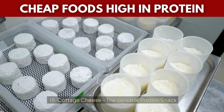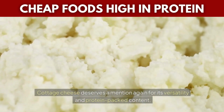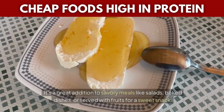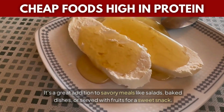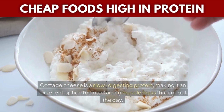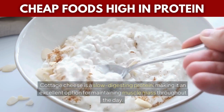18. Cottage cheese, the versatile protein snack. Cottage cheese deserves a mention again for its versatility and protein-packed content. It's a great addition to savory meals like salads, baked dishes, or served with fruits for a sweet snack. Cottage cheese is a slow-digesting protein, making it an excellent option for maintaining muscle mass throughout the day.